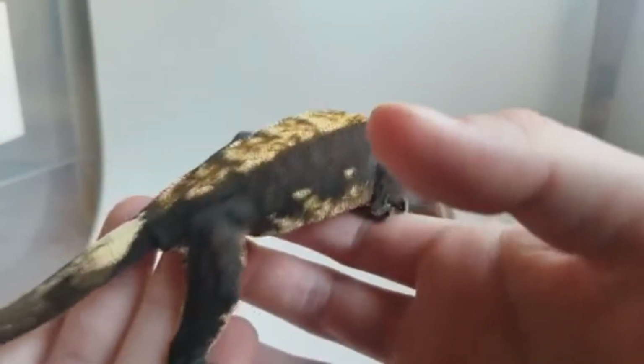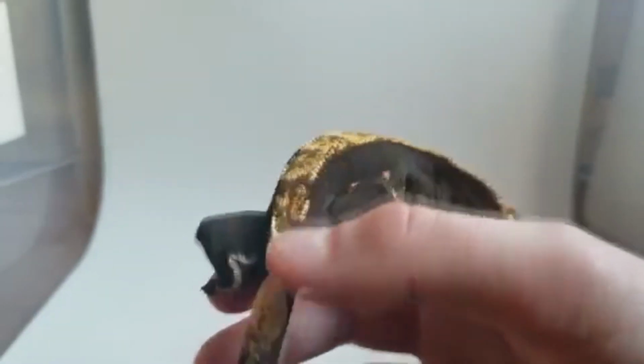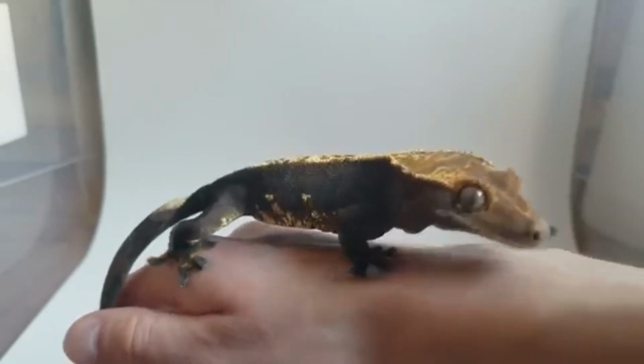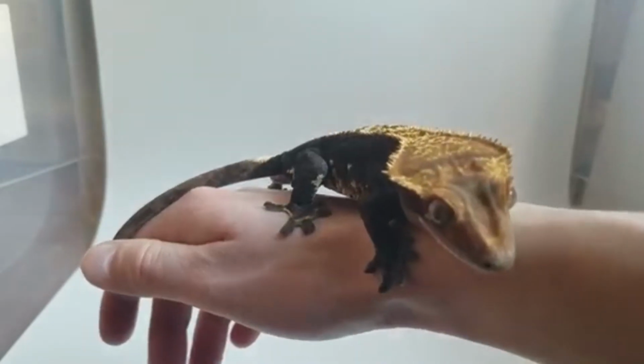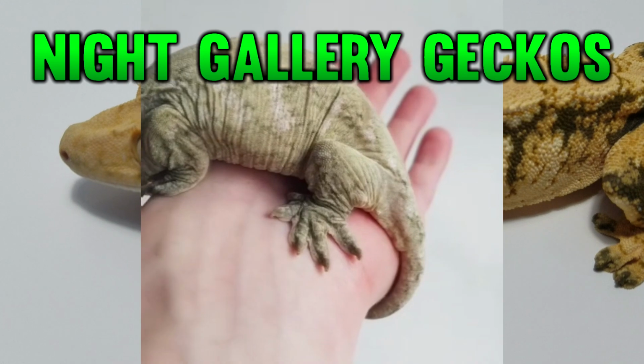So this is one of the places I was looking forward to buying from most in 2019. And I'm happy I finally got my order from him a couple weeks ago. The gecko looked great. He has a lot of nice geckos up for sale as we speak, but we're going to move on to our last person on the list, which is Night Gallery Geckos.